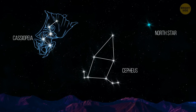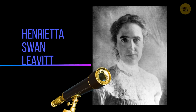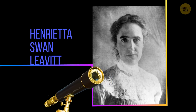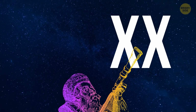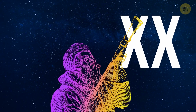The constellation of Cepheus is important to astronomers. It's where Henrietta Swan-Leavitt discovered variable stars that pulsed at regular intervals. The rate of pulsation of the star indicates the true brightness of the star and enables a sure measurement of the distance to the star. The discovery of Cepheid variable stars was a major breakthrough for early 20th century astronomy.